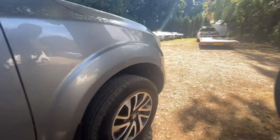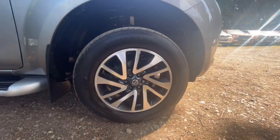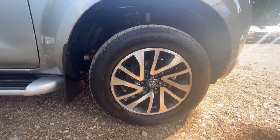And again, it's in really very nice clean condition. I can't see any marks or dents. There's a tiny stone chip, nothing serious. Driver's side, front wheel and tyre, matching Continental tyre, so it's a full set of Continentals all round. Always nice to see, you know it's been taken care of. Wheels in good condition.